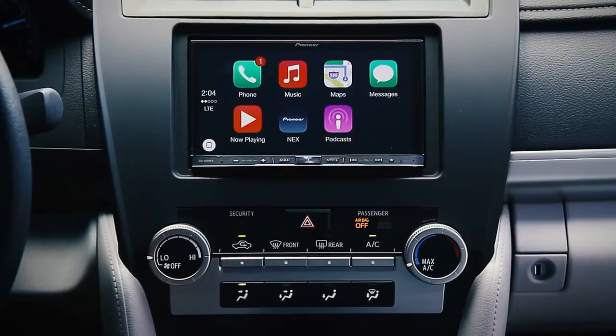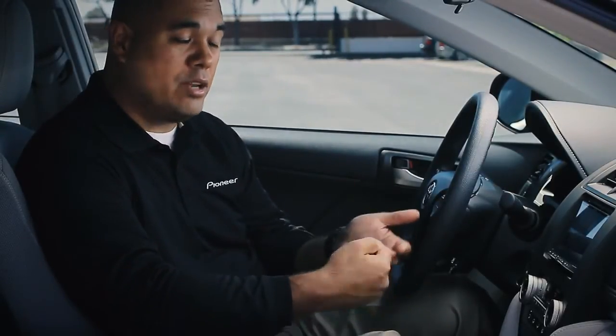So we'll start off with calling, and you'll see because I have a voicemail, as soon as I launch phone, I'm not actually going to interact with the screen at all. Siri is going to ask me what I'd like to do.